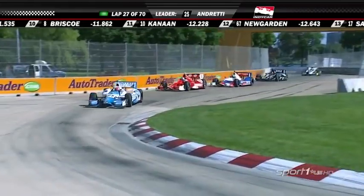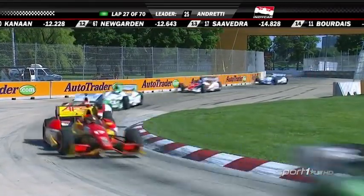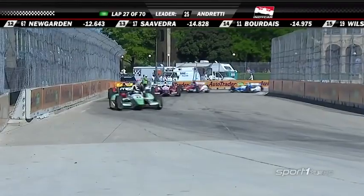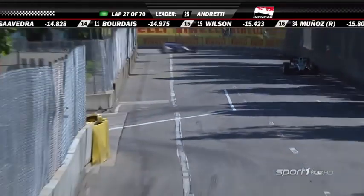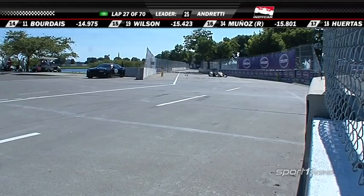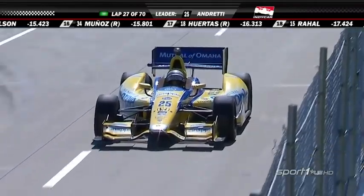Saavedra trying to have a little look on his teammate, Sebastien Bourdais. This is so bumpy here. You see the cars jostle along, and Wilson gets through. And Andretti is in. Now we'll see if they can beat the 8.7 pit stop that Rahal did.